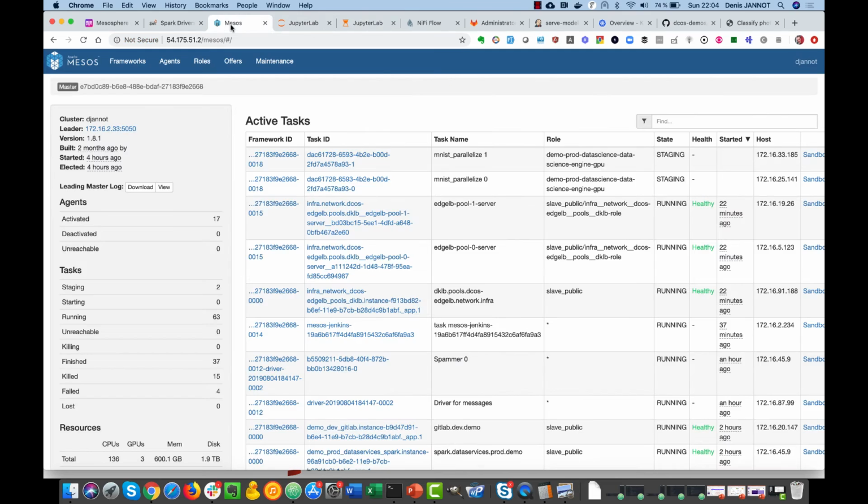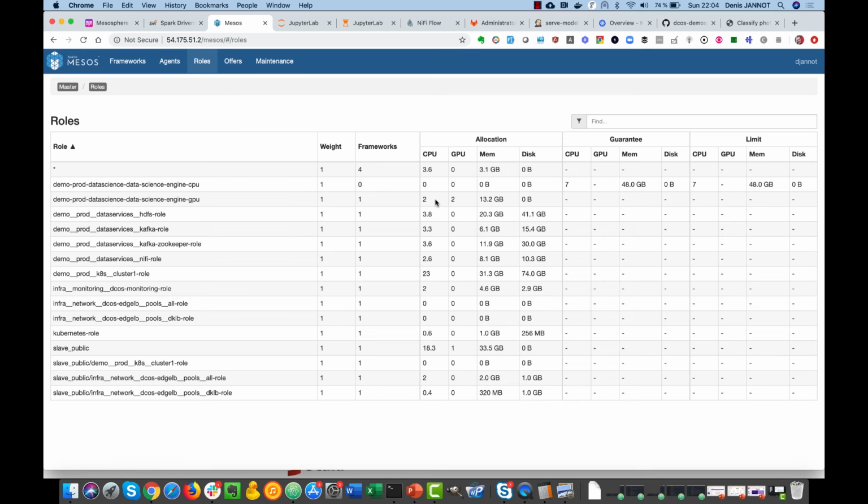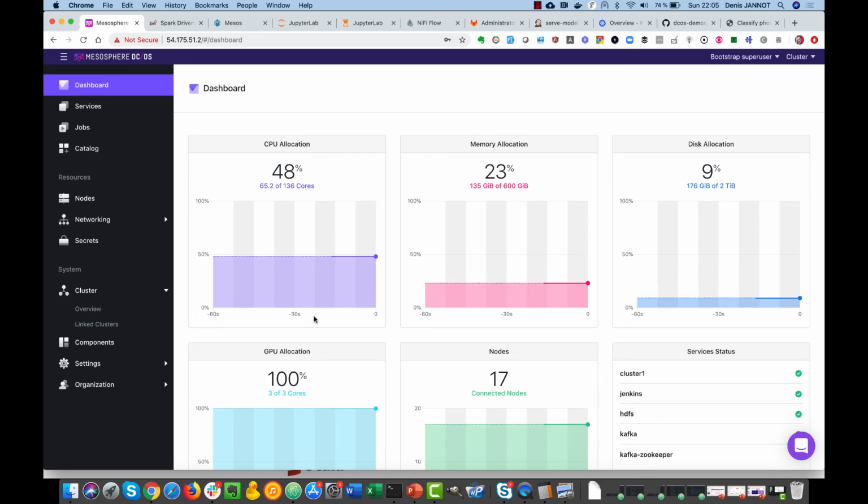and running a Spark job to get this dataset stored on HDFS. And if we look on Mesos, we see that we have these jobs running, and we can also see that these two GPUs are now in use. And if I go to the main DCOS dashboard, I can also see that I now use my 3 cores, one for the notebook itself, for the driver, and 2 for the executors.